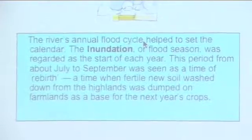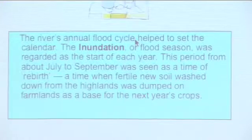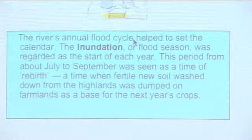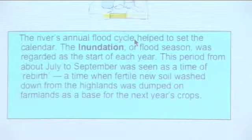And same with the inundation. The river's annual flood cycle helped to set the calendar. The inundation or flood season was regarded as the start of the year. This period, blah, blah. It was seen as a time of rebirth, a time when fertile new soil washed down from the highlands was dumped on farmlands as a base for next year's crops.